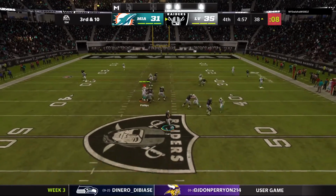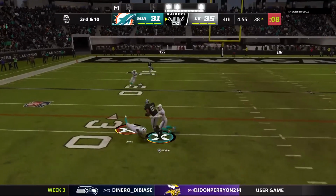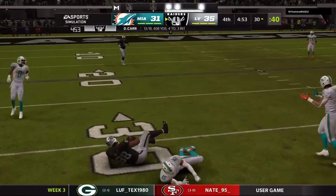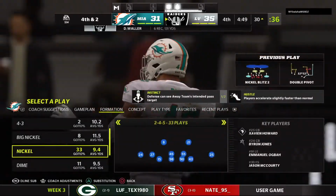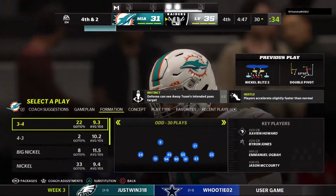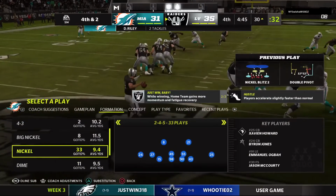Now Carr. That's complete to his tight end, Waller. And a good tackle there right around the 30. Stops him short of the first down. It'll be a gain of 8, but it'll also lead to a 4th down.